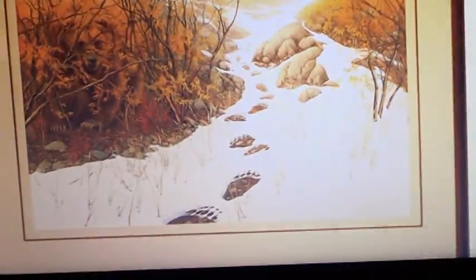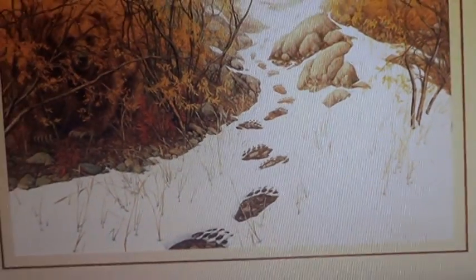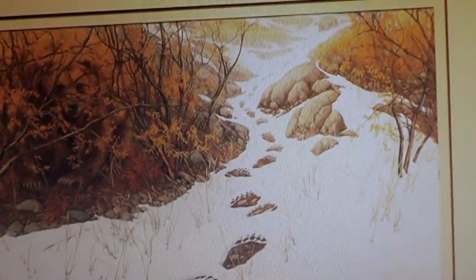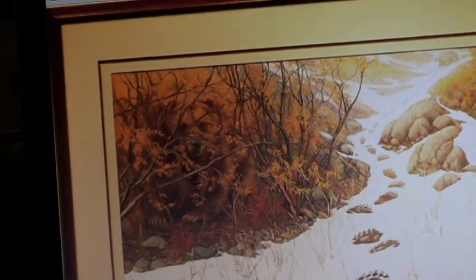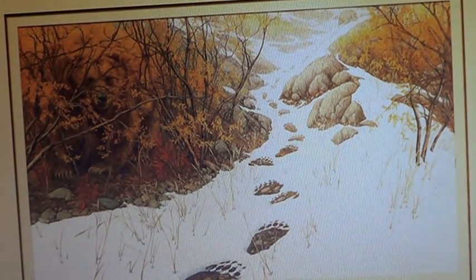This is Bev Doolittle. She does some nice pictures. And this picture here is called Doubling Back. You see the bear tracks in the white, and that's what most people focus on. You focus on the rocks, and nobody really sees him, even though the bear is right in the picture. Right there. And nobody sees him because he's camouflaged in nicely. So again, nature does it. Bev Doolittle does a lot of these.